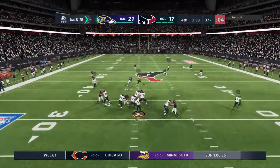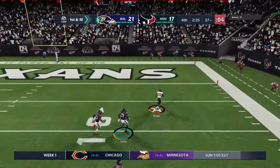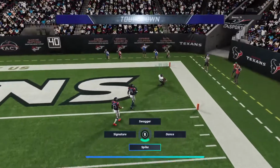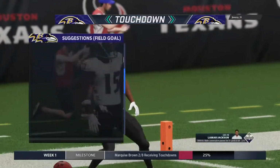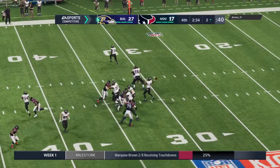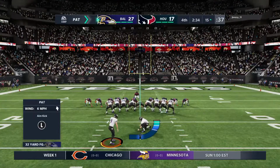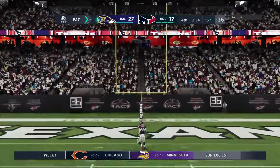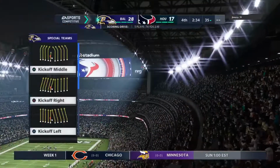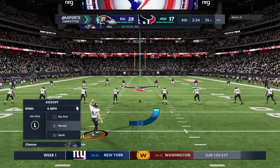To throw again is Jackson. He's going deep for Brown. It's caught inside the 25, and all the way in for a Ravens touchdown. Marquise Brown, already his 2nd touchdown here in this opening weekend, as the Ravens push further out in front. And that one pushes the lead up to 11. Makes the score Ravens 28, Texans 17.